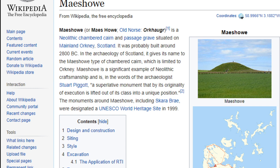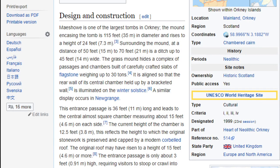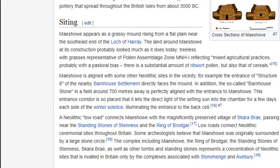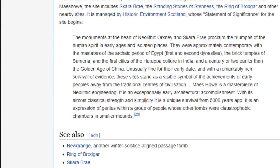I'm checking. Okay. So, it's in Old Norse, is a Neolithic chamber and passage grave situated on mainland Orkney, Scotland. It was built around 2800 BC. Okay, it gives its name to the type of chamber. Don't need the design and construction. Style. Location. World Heritage status.